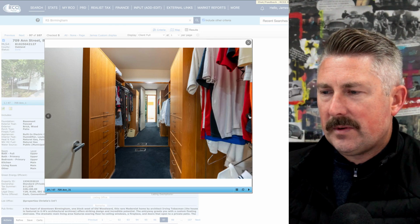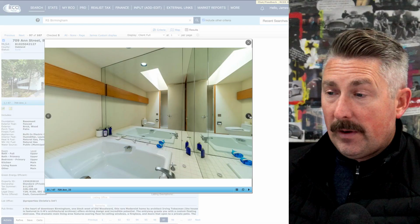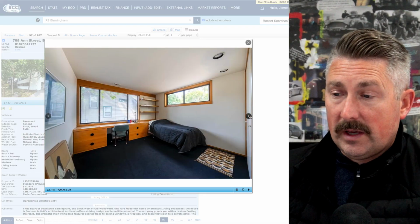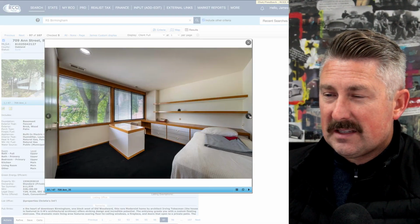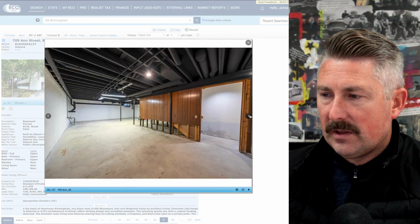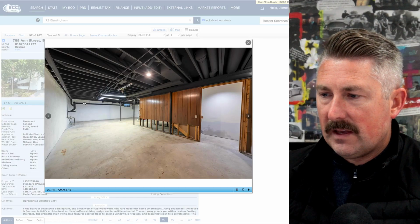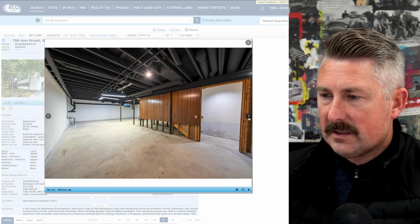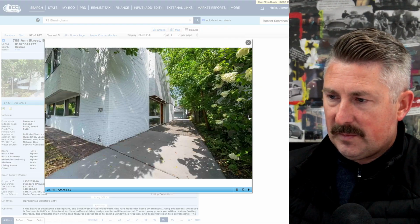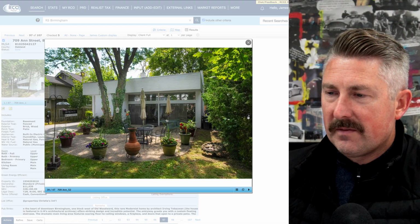Decent master closet, but there's only one. It wasn't that large. So anyway, someone bought this because of the location. Phenomenal space. They're probably going to gut this and fully rebuild the house and make it something unique. As you can see, again, the basement ceiling heights are less than 8 feet, so you're probably not really going to finish that space. It feels like a 1950s basement, but cool curb appeal, very modern fit and finish.